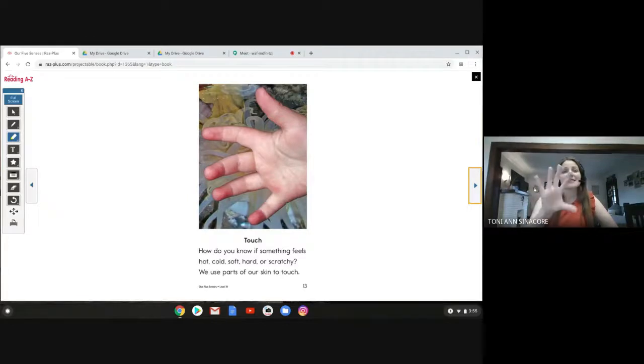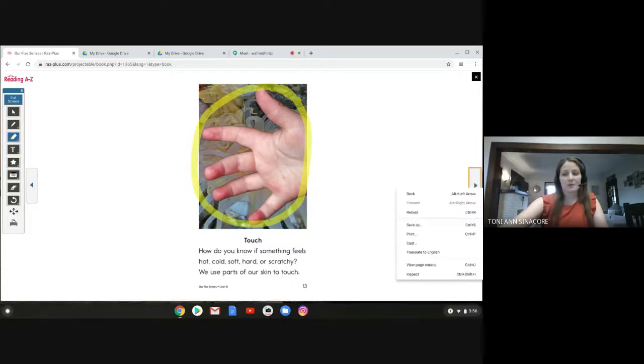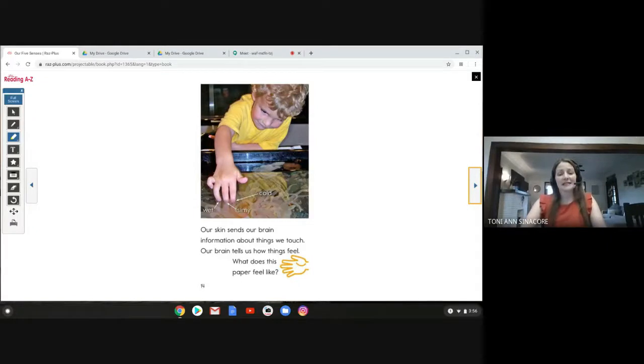Our next sense is touch. Right? How do you know if something feels hot, cold, soft, hard, or scratchy? We use parts of our skin to touch, right? So you could touch your hands right now. So we have touch. I'm going to circle the picture. I'm going to circle the hand, right? Hands are for touching different things and exploring.